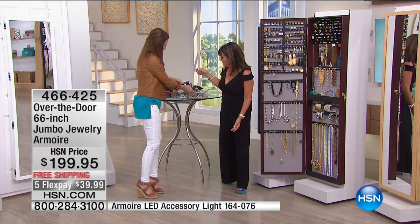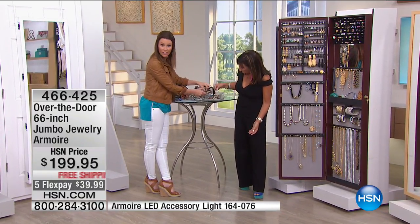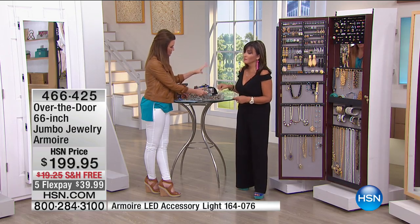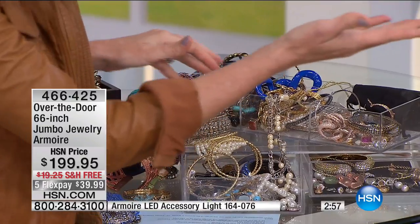What else is your option? I mean, this is such a mess. You can't find anything. These are tarnishing each other because they're in there together. Nope, this won't even hold nearly half of what you have.